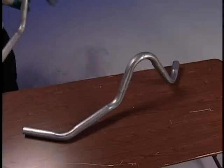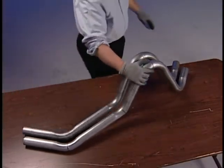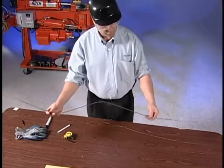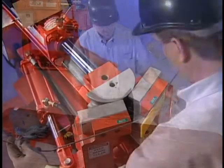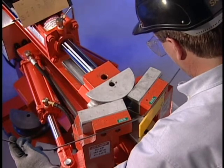Once your pipe is completed, compare it to your pattern pipe. As you can see, it's a good match. If you don't have a program card for a particular car or an old pipe to use as a pattern, a wire may be used to create a template by following the path the pipe will take on the vehicle.